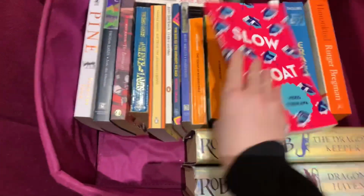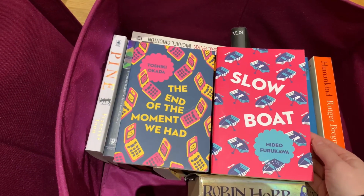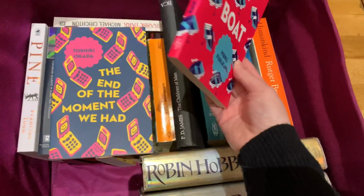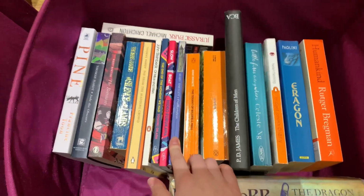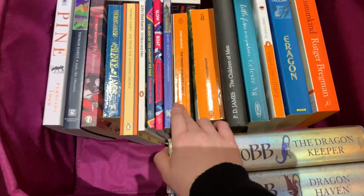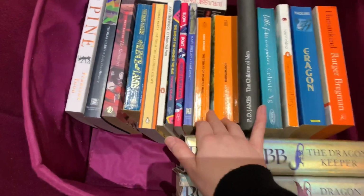These two books, I don't know anything about them, but they were my brother's and I thought they looked really interesting, so I do want to try those. So you've got Slow Boat and The End of the Moment We Had. We've got Mary Shelley's Frankenstein, which I haven't read. The Tenant of Wildfell Hall. Middlemarch. The Children of Men. I've not read any of those.